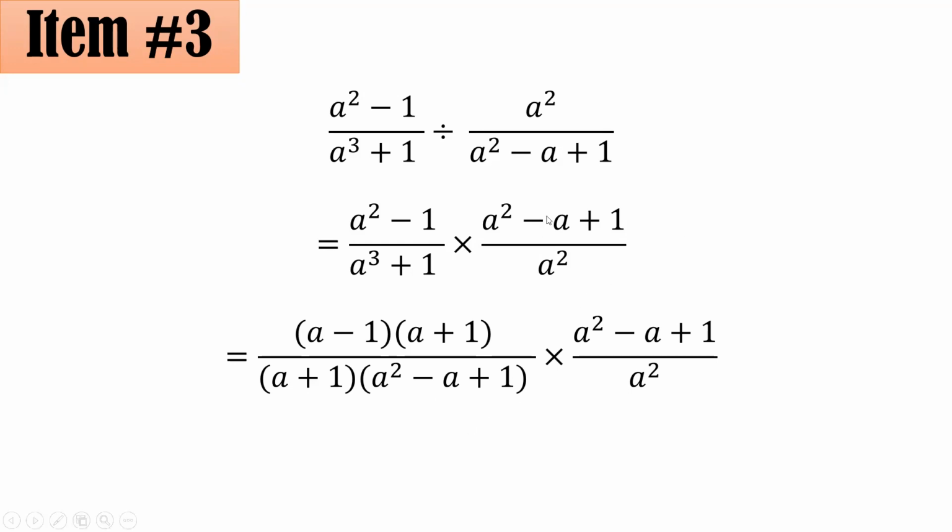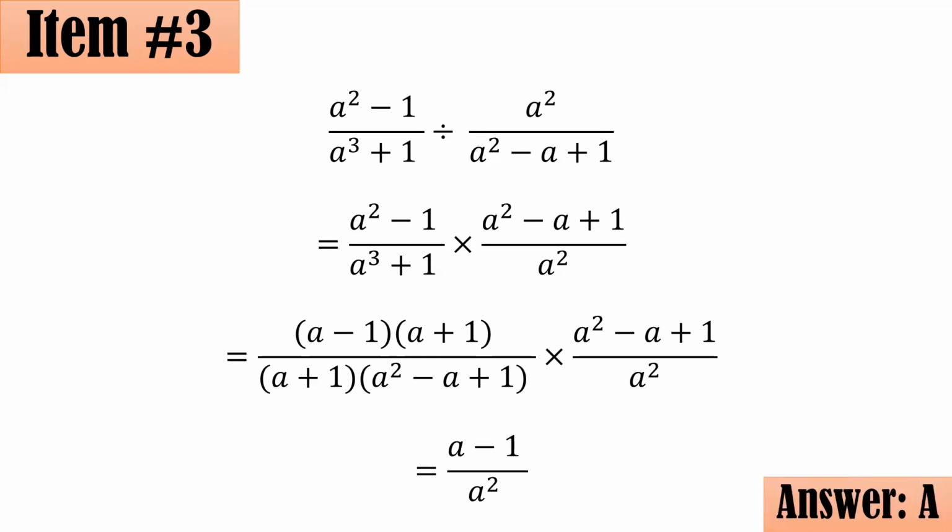And from here, we could cancel. We have A squared minus A plus 1 is a common factor in the numerator and denominator. So dividing this will become 1. The A plus 1 and A plus 1 will also be divided and will result to 1. At saka yung matitira po ay A minus 1 all over A squared, which is letter A. So sa lahat ng A, good job. You got it right po.